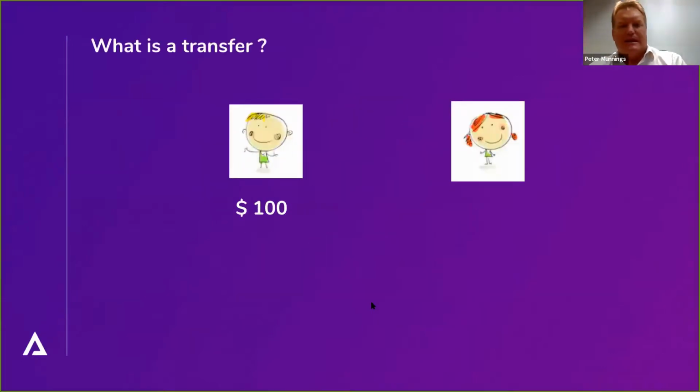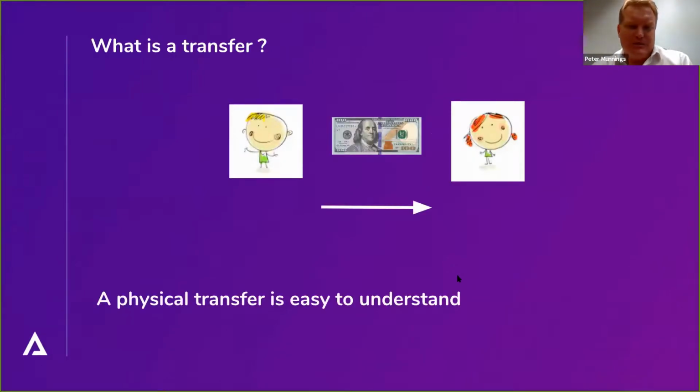What is a transfer? What we want to do is: Bob over here has $100, and he'd like to get it across to Alice. So in some way, he'd like to move that money from his account, or his control, or his wallet, across to Alice's. Now, a physical transfer is easy to understand. It's also the basis for pretty much everything else that we have today. So if Bob has a $100 note in his pocket, he takes it out and he hands it over to Alice. That's very easy to understand, but there are a lot of very important principles in there.